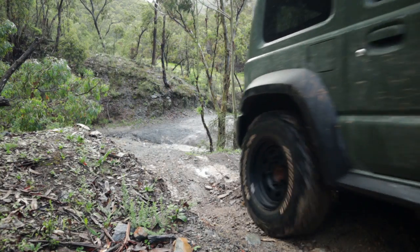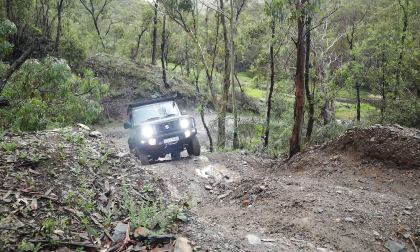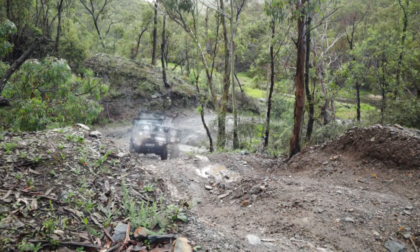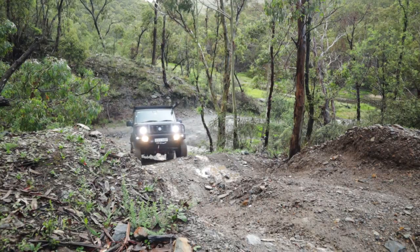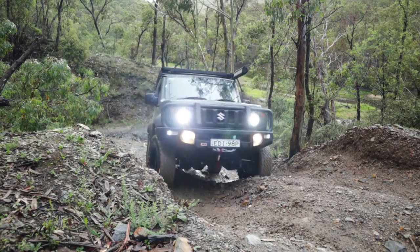Now, I first gave it a go with lockers on and it worked fine. Then I thought I'd give it a go without lockers, and as you can see, I didn't have much luck up this hill at all. I then tried it just with a rear locker on and managed to get up, albeit with a bit of wheel spin.